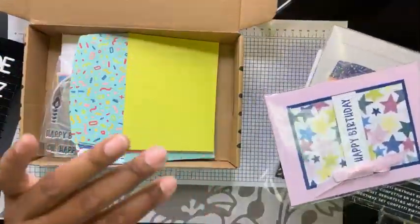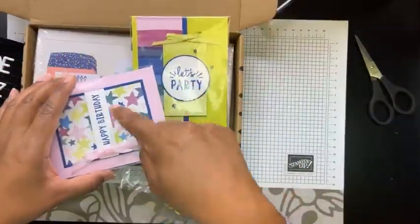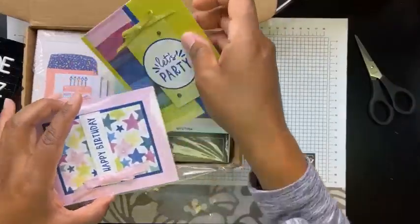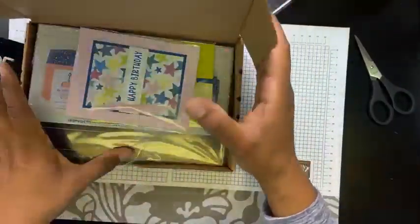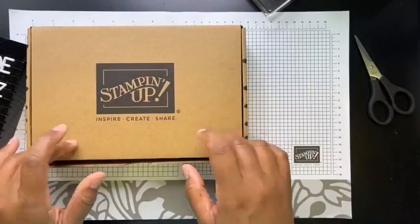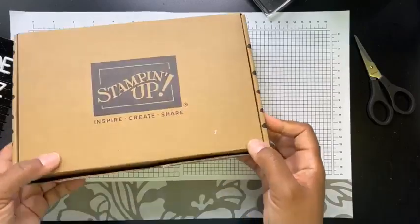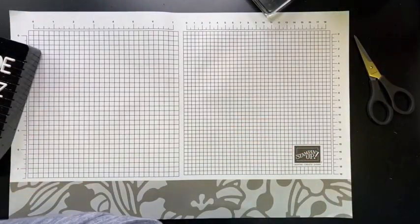And then this one, again, like I said, is sold out. You can get it in French, but the sentiments will be in French. So if you're desperate to get the bases and then you use your own stamp set, you could always do that. That one's available, and it's $20.70 on sale, originally typically $23. So that is the confetti birthday kit. So keep that in mind.